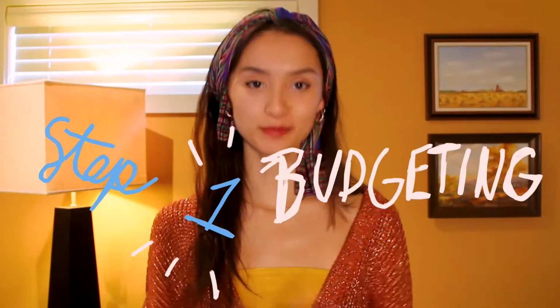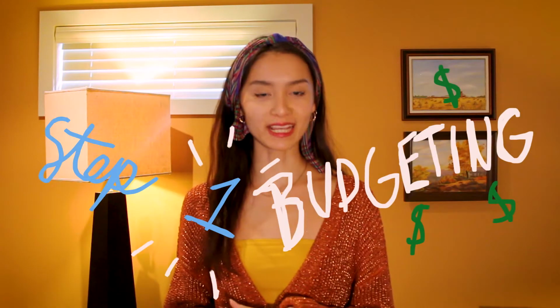Step 1. Budgeting. The first step to budgeting is knowing how much you usually spend. So for 1 month, record every purchase that you make. All of them. You don't always have to do this, but it gives you a sense of awareness. If the number you come up with is shocking, like who knew I was drinking enough bubble tea for a small Chinese daycare, then it's time to start setting limits.